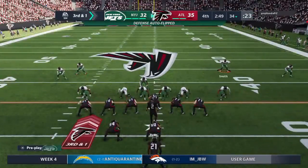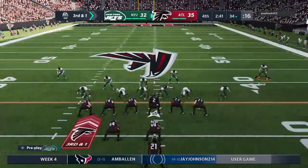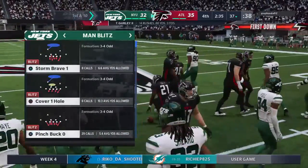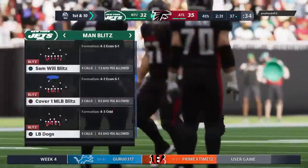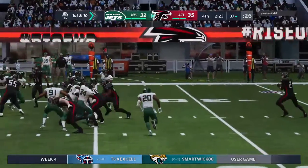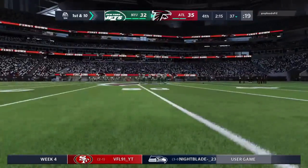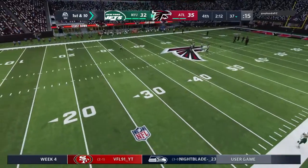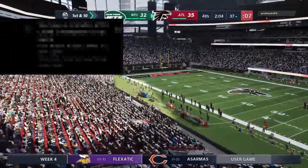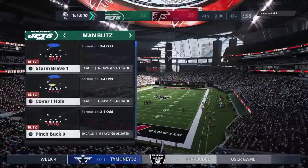Here we go, 3rd and 1. Gut check time on both sides. They'll try and pick up the first with Gurley. And he will have a first down as they get into the ground at the 37. A 3rd down gain of 3 yards, and that'll be enough. At the 37-yard line. 3 points separating these two sides with 2 minutes left to go in the fourth.